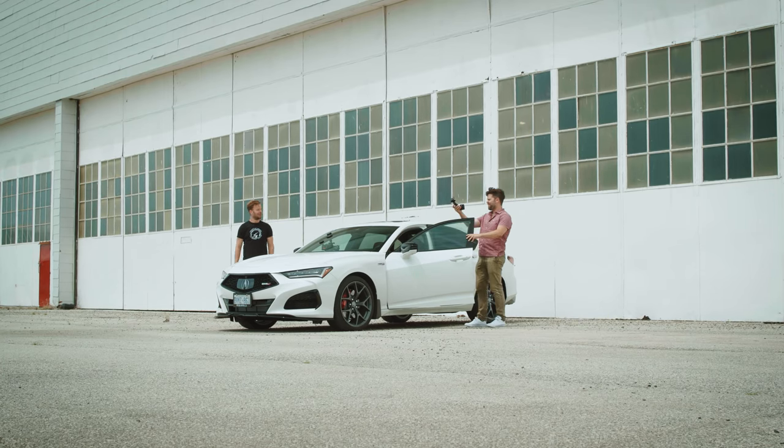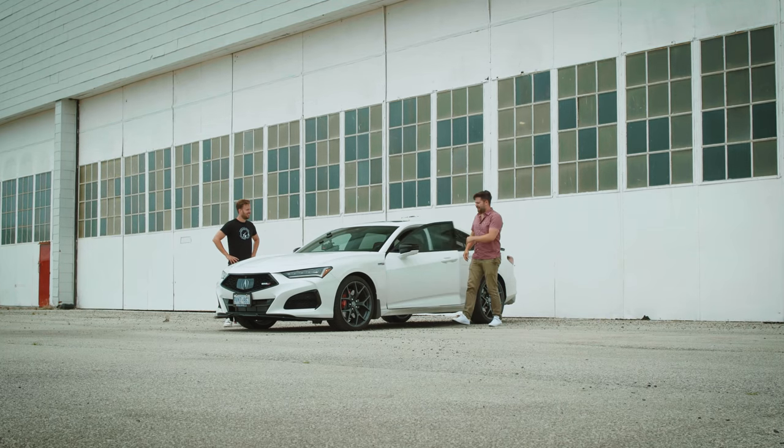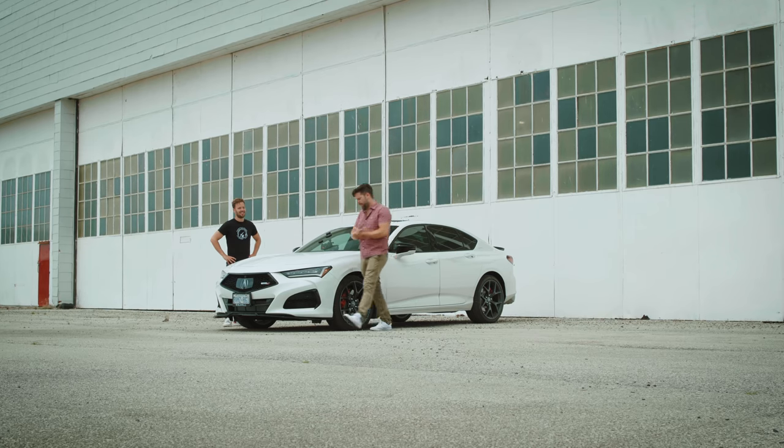Okay. You look quite relaxed after that lap. Yeah, it's not a very intense car. Oh, there it is. Okay. All right, I got the lap time. You interested? I'm very interested.